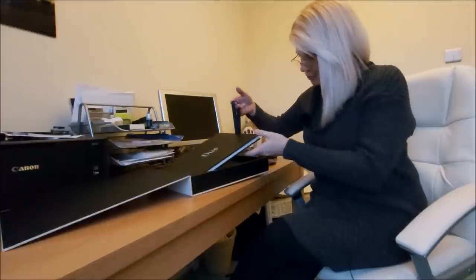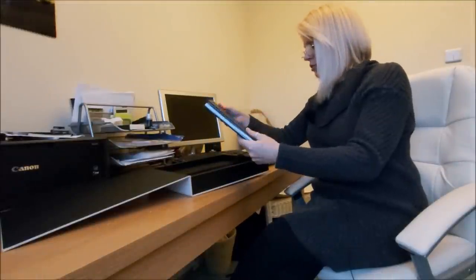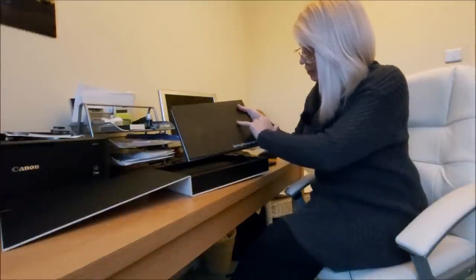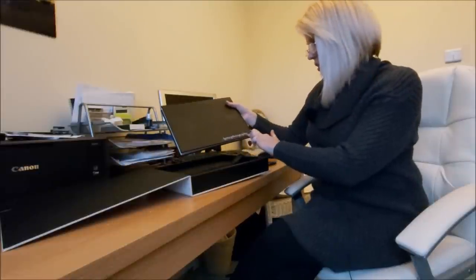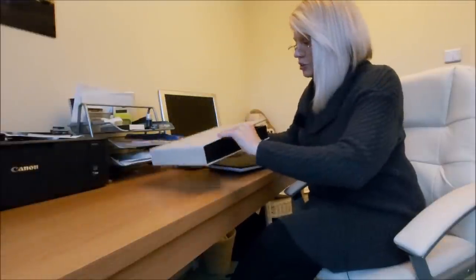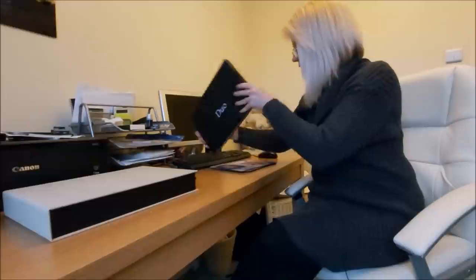And you get a little pull to take the book out. And the book is called Duo. Now you will see why it's called Duo shortly. On the back, this is a black leatherette cover. On the back, I've got Duo typed again, but in slightly different text or different colour. And then my name at the bottom. Oh, I think I'm so impressed with the box. That's gorgeous. That really does make it feel like it's something special. And as I say, this is the first time I've seen it.